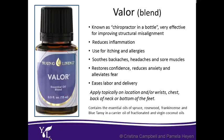Valor, one of my favorite oils. This is a blend. It contains spruce, rosewood, frankincense, blue tansy, and coconut oil, so it's already diluted. We call this a chiropractor in a bottle because it's very effective to improve structural misalignment. It can also help reduce inflammation. It's very good for itching and allergies.